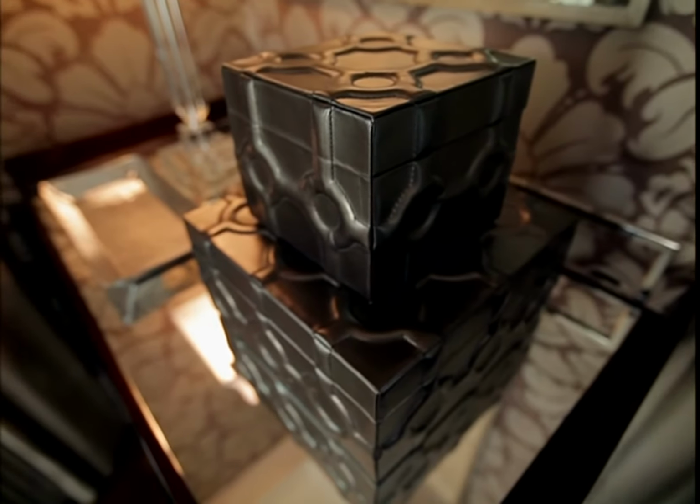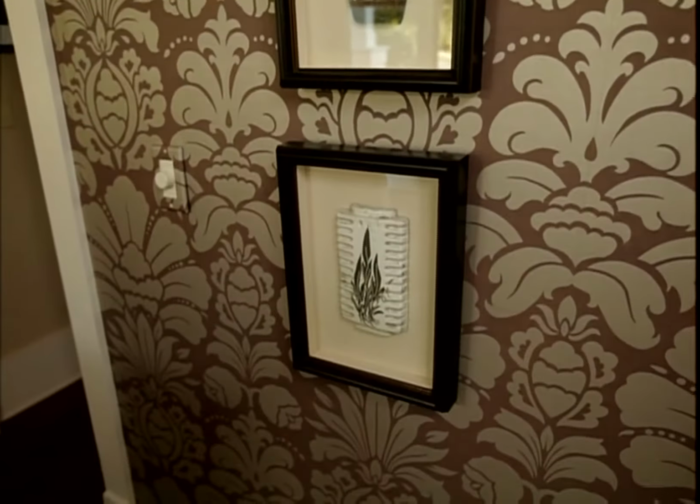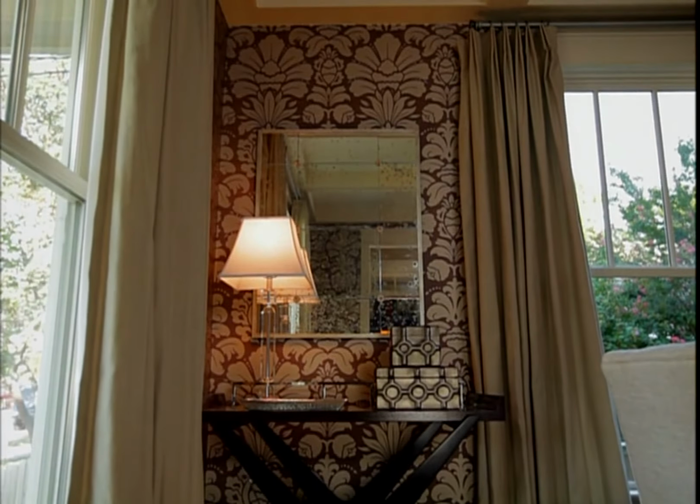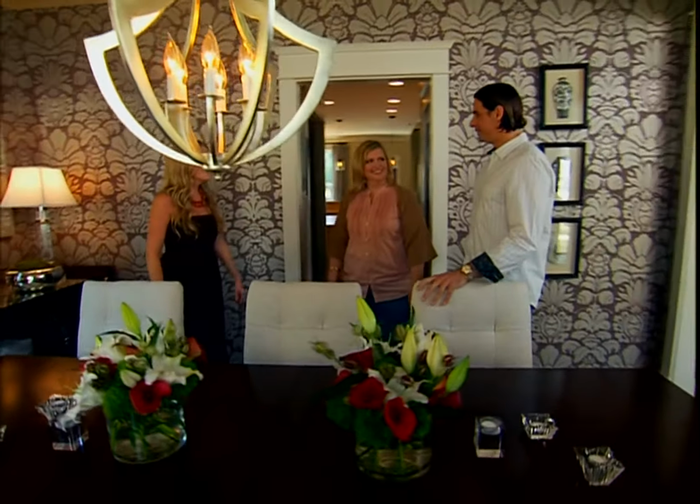In this room, the wallpaper is definitely the focal point, so we chose accents that complement it instead of compete with it. What do you think about the tray tables over here? I like it, and I like the mirror as well. I do too. It adds a little bit more character to it. You're set up for entertaining now. Okay, super. Now, do you guys help entertain?